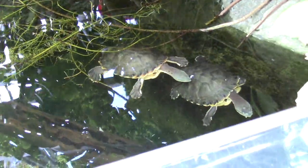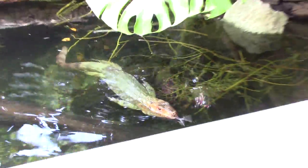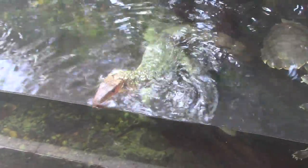But hilarious side-necked turtle. There's two of them right here. He came out. Oh, just bumped into the glass. Hope he didn't hurt his nose. He smashed right into it.